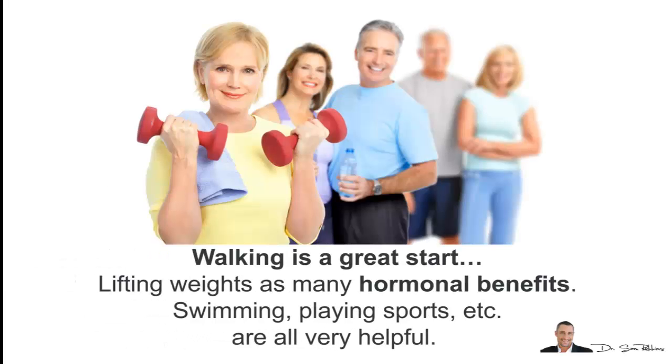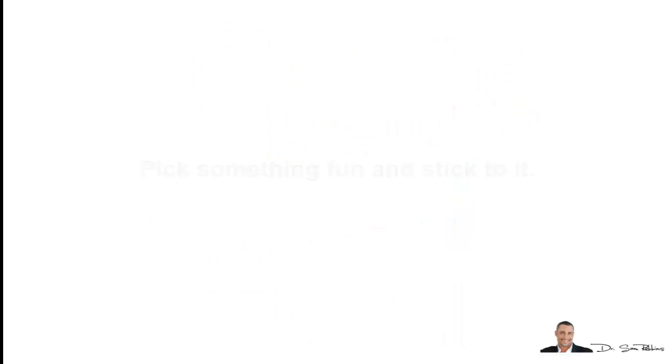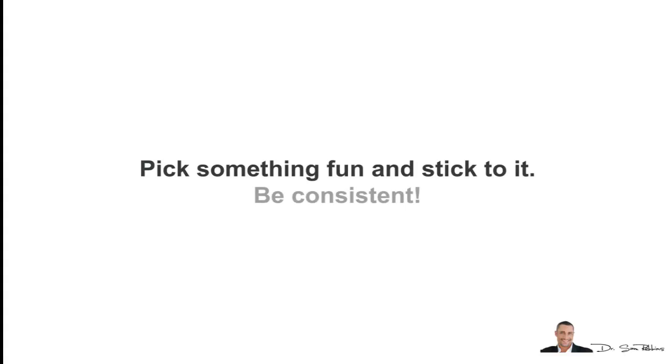Now, walking is great to start with. Lifting weights has many hormonal benefits. Swimming, playing sports, and so forth are all very helpful. Pick something fun and stick to it and be consistent.